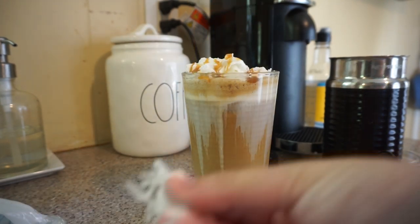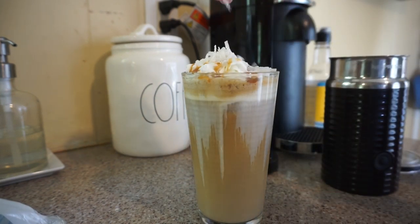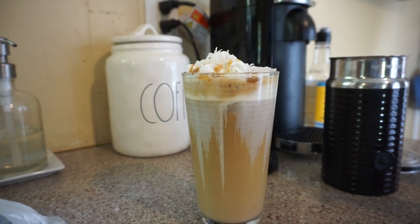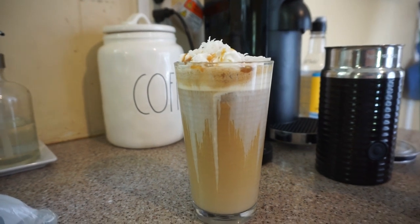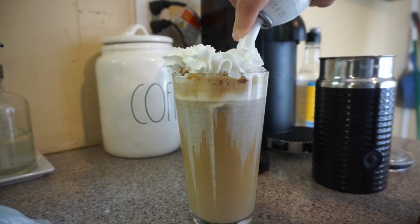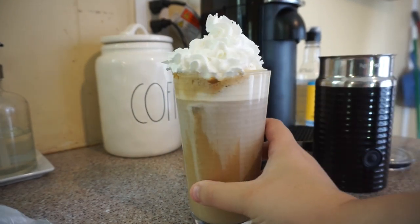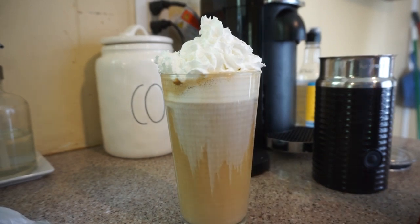This is my favorite part. You put some of the coconut flakes on top. And that's pretty much it. You enjoy it. I think my frosting looks like crap, but it's okay. Maybe I can make this a little better. Thank goodness I was never a barista. There we go, that's better.